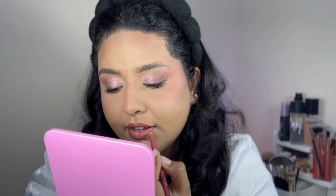I'm going to use a lip liner by Nykaa. This is in the shade Pillow Fight. For lipstick, I'm going to use Nykaa by Mitra's Copy. It's a perfect soft matte nude lipstick. Guys, we've completed the look together and I'm going to set my face with the MAC Fix Spray.